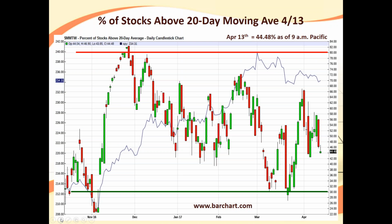So we did not take a look at this chart the week before last, but it is the percentage of stocks above the 20-day moving average. As you can see, the S&P, or the spiders, are the blue lines up here, but the indexes like the Russell or the NYSE, which is a non-leveraged index, are pointing down and showing that they are weaker than the other indexes.